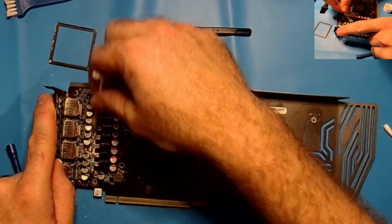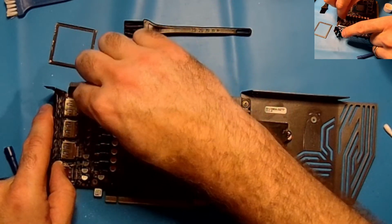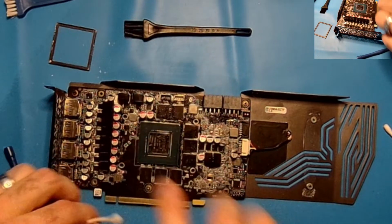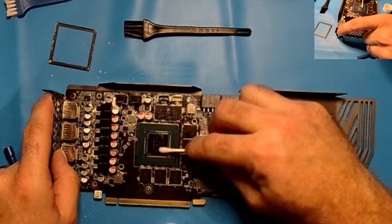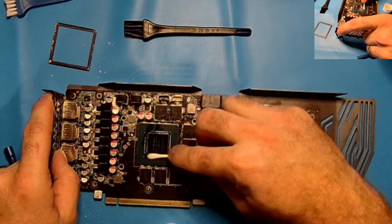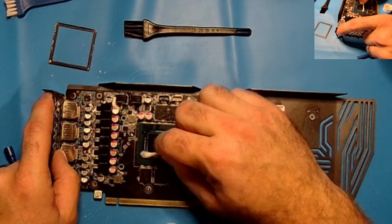Okay. I can do a final clean of that area tomorrow before I reapply the paste. I think I'm just going to do a little final clean here, and then we'll go for conformal.